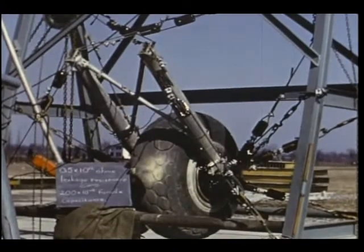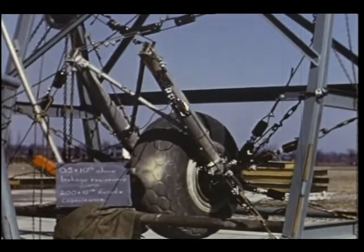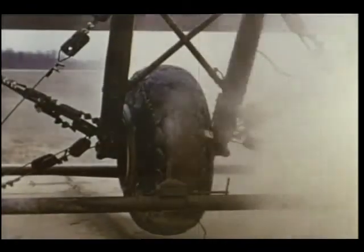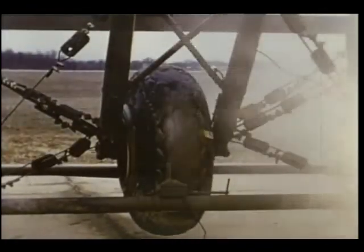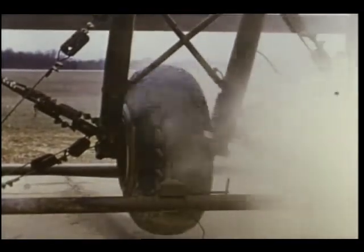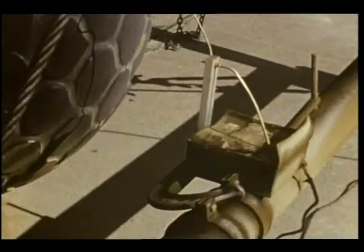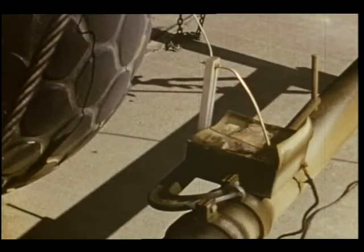Ground studies were conducted by blowing dust and fuel over a landing gear strut and measuring the electrical potential built up on the surface of the landing gear. Here is the landing gear strut, electrically insulated from its supports. When dust is introduced into the air blowing over the strut at speeds equal to that of the strut moving through the air in the crash, potentials in excess of 20,000 volts are generated on the strut almost at once.